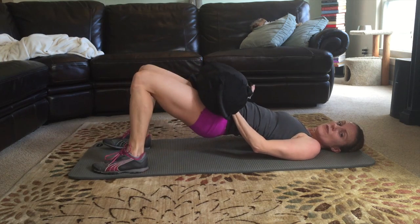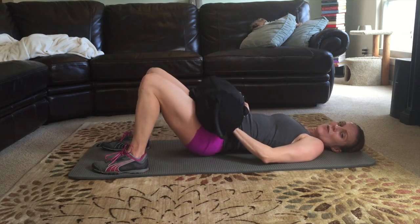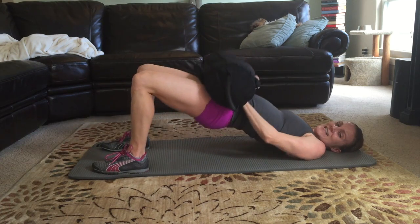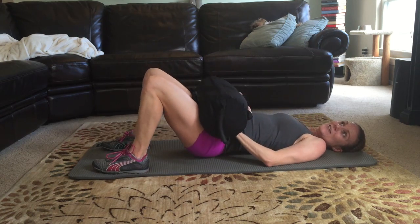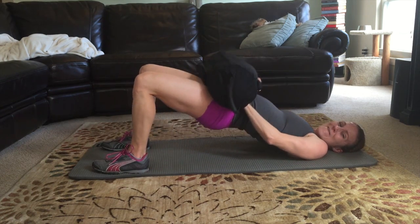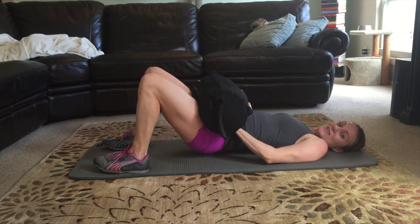Finish with 20, both legs. Ready? Push it up high. There you go. Squeeze that tush. Here we go. 20, 19, 18, 17. Sweat is dripping. 15, 14, 13. Really dig into those heels.